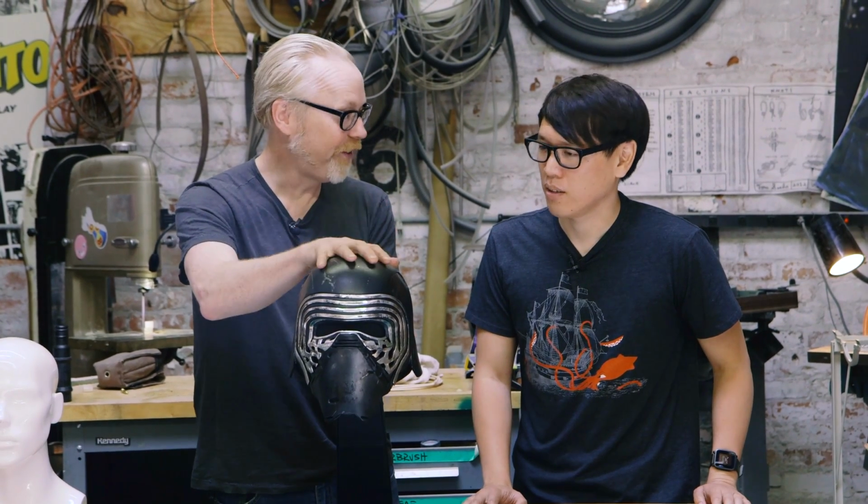This is of a different order. This is a new company, First Order, a first order, if you will. This is a new company called Prop Shop. Well, it's not a new company because they've been around for a while, but new in terms of making consumer purchasable pieces. Prop Shop is the company that makes the props for The Force Awakens in England.